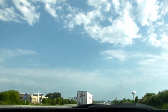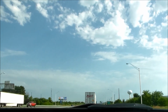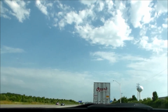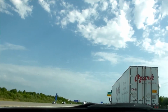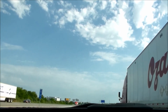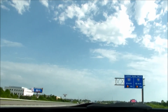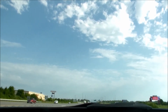Already at speed, 55. Let's see here. All right, 65. I'm now at highway speed. Not bad. It's very windy, which is interesting. You know, a little boxy SUV here. It's not bad. Drives well. Just as smooth on the highway as it is on the side roads.